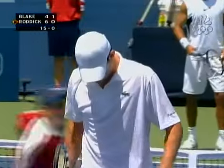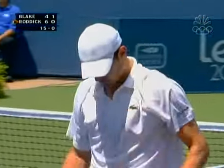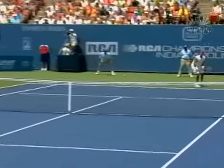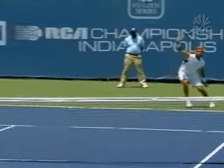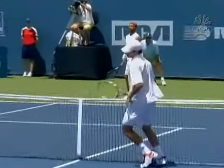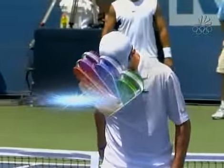Awkward miss from Roddick there, but an easy shot nonetheless. Now, Roddick has been working hard. He's in shape. He's ready to go. It's the minor adjustments, the mental adjustments that he needs to make when he's in match, but there are also some refinements that he needs to make in the practice court.